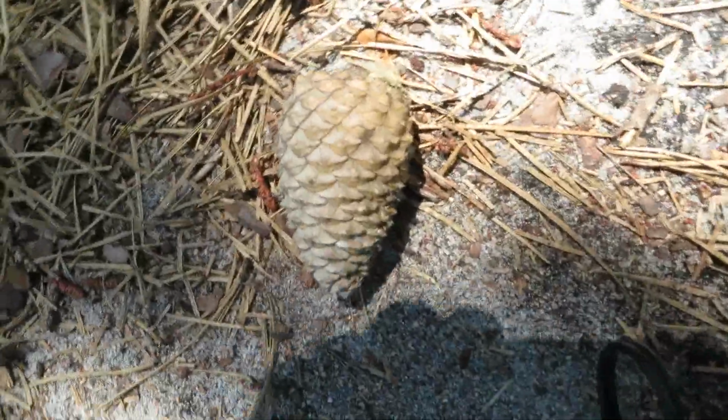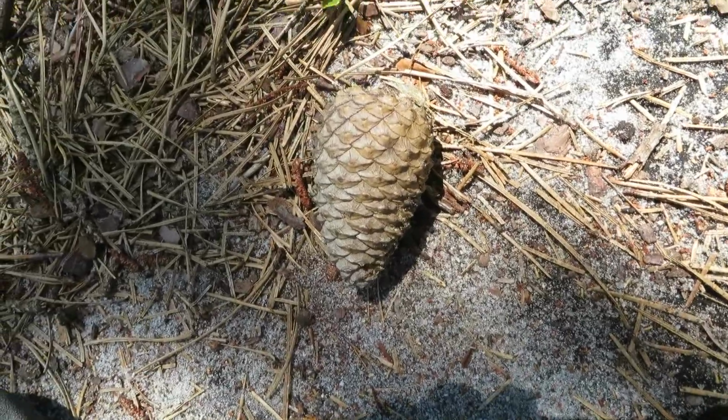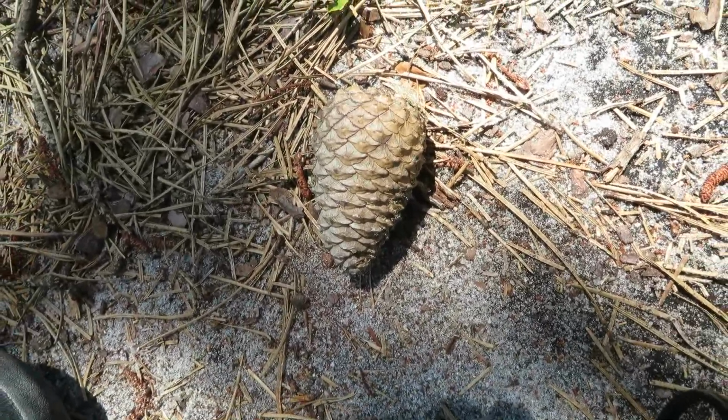This appears to be a serotinous cone here. It's off the tree, which is good for me because I'm going to take it home, get the seeds out of it, and then plant some pines.